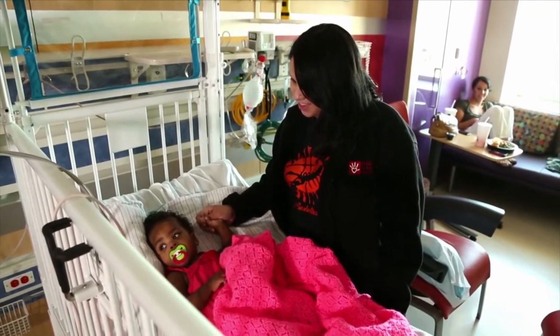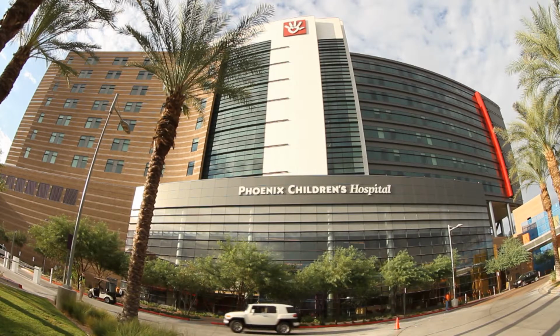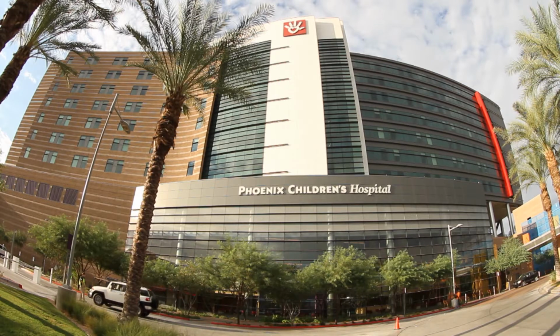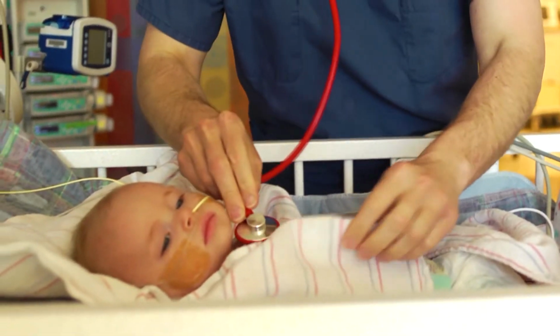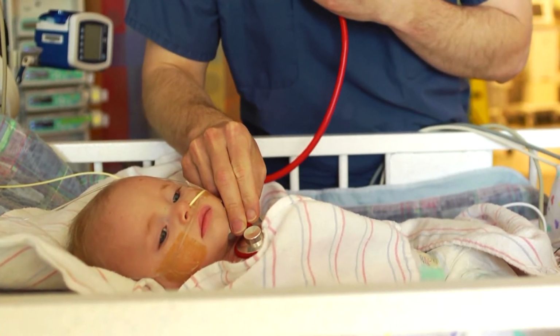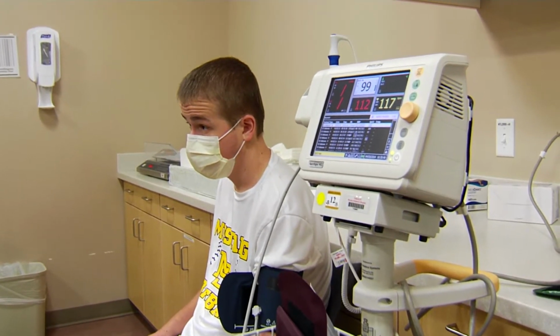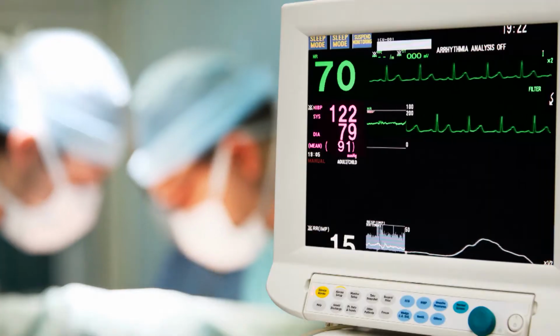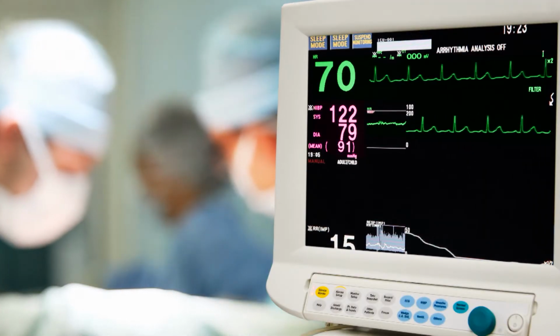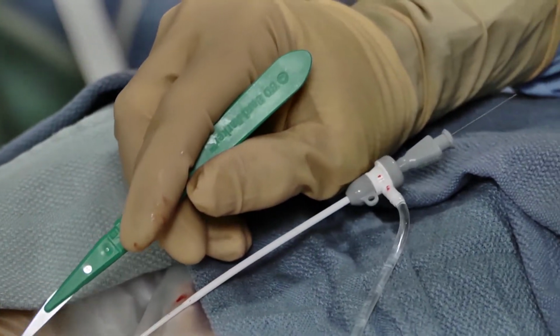The mission of our Heart Center is to care for all infants, toddlers, and children with congenital and acquired heart disease of any kind. The most common heart issues we treat are babies that are born with heart defects, what we call congenital heart defects. Holes in their heart, valves that don't open properly, that require either medicines, sometimes procedures with catheters to help close holes or open valves, and occasionally open heart surgery as well.